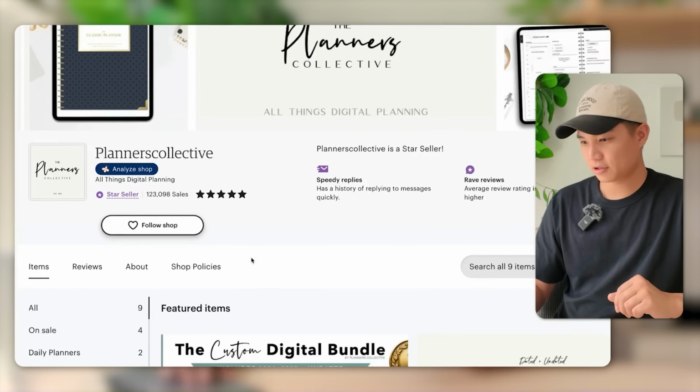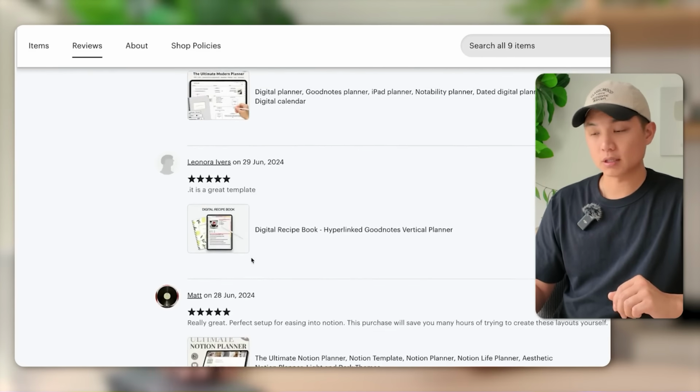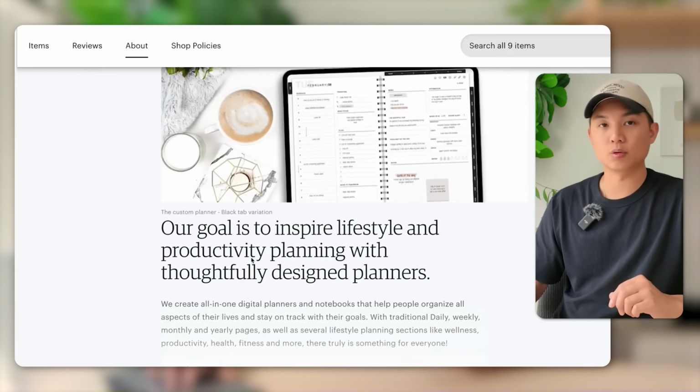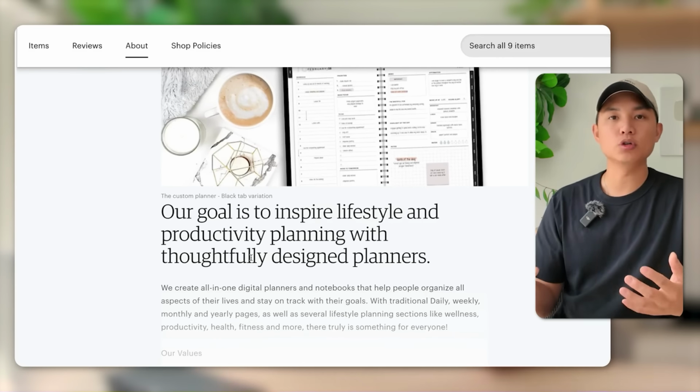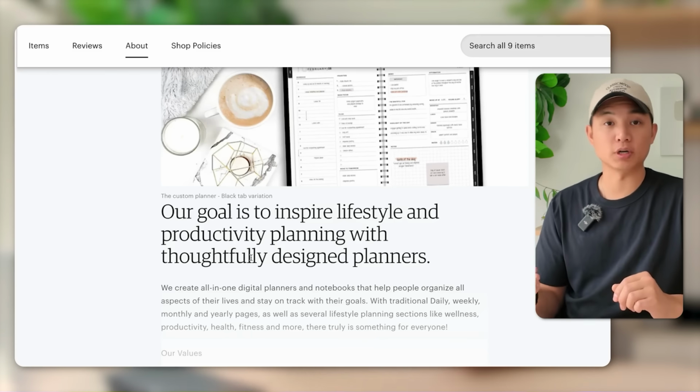All right, let's look at another example here. This is a planner niche. If you scroll all the way down, one area that a lot of new sellers are not doing is adding an about page. Okay, this is an area where you can really showcase who you are, how you are unique compared to all of the other sellers that may be in your category.